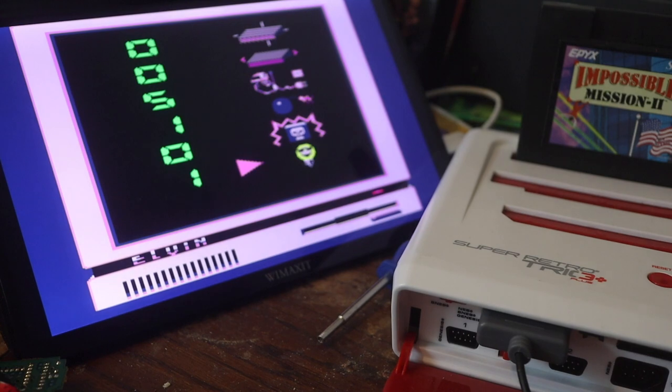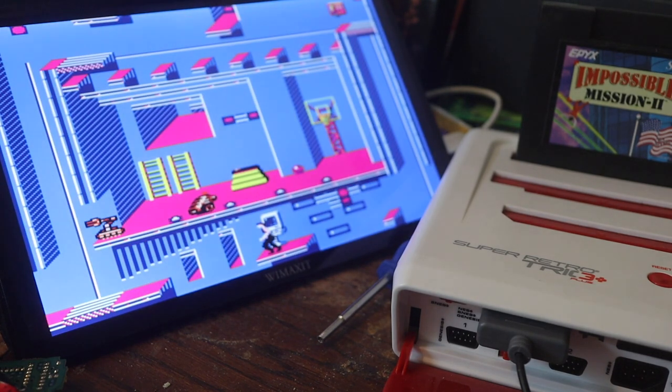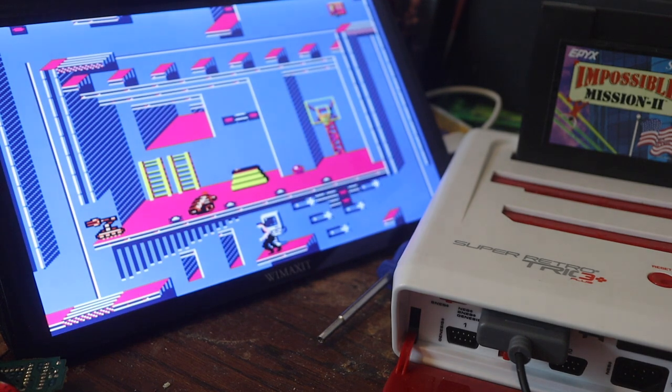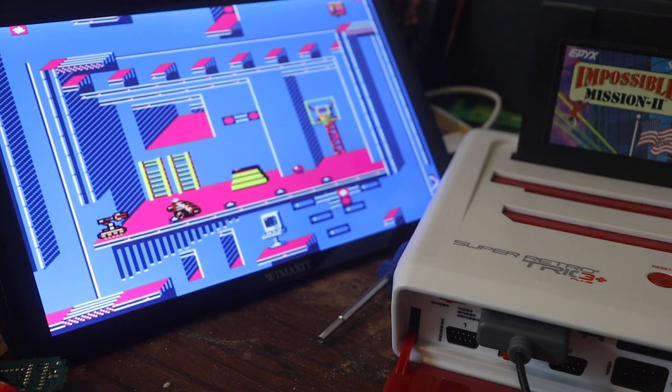Can I do more? Turn on the lights. And that, sure. Maybe I should actually read the instruction manual. Oh no. Oh, barely made it. Barely made it.